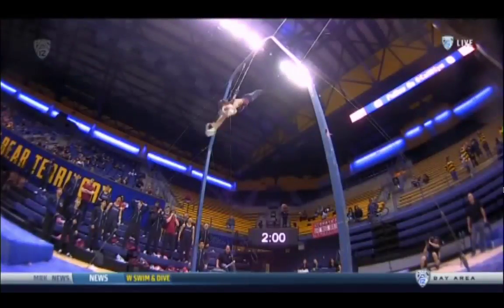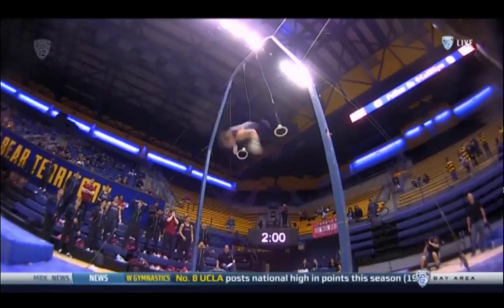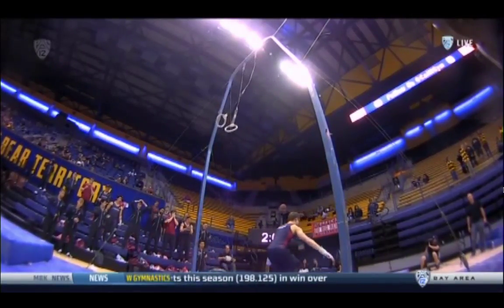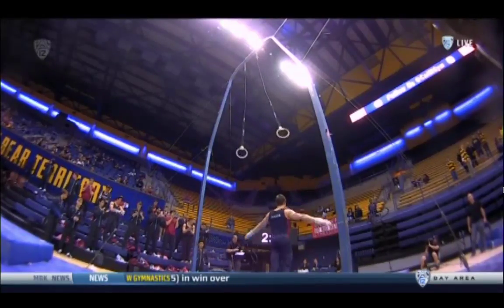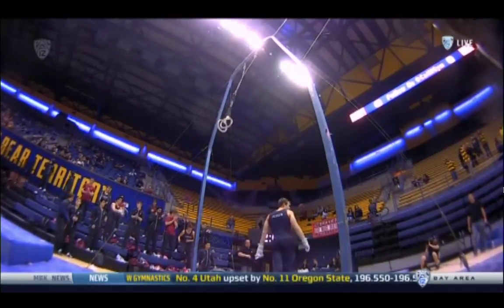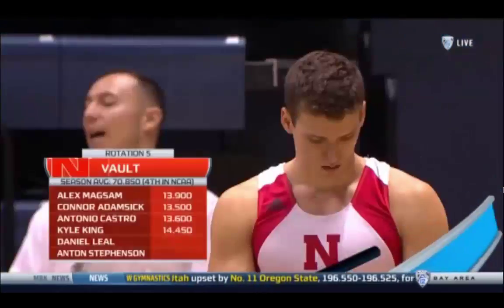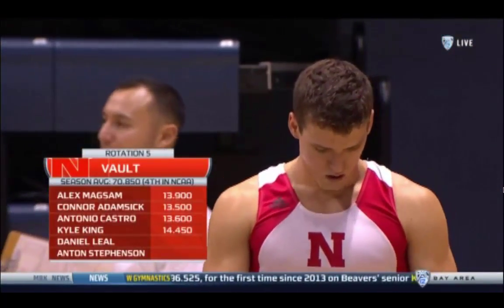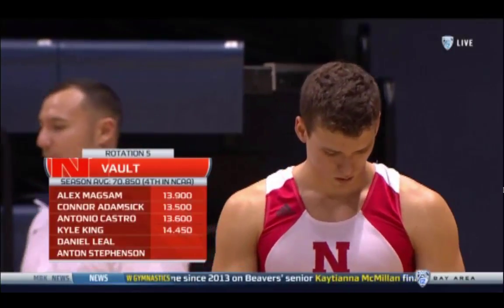And my guess is before he was going up on rings, before he had the experience of what was going on here today, he was probably anticipating he would do a harder routine than that, but that's the right call right there. That's what he can handle and do nicely. King with a good number, 14-4-5 for the first time tonight.